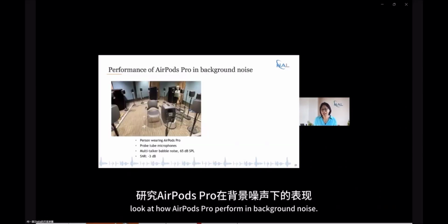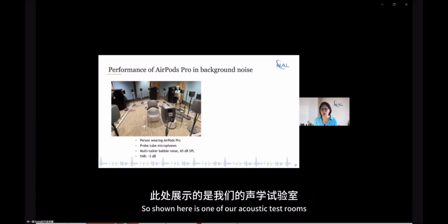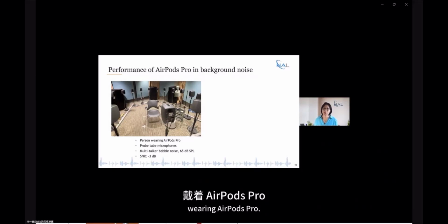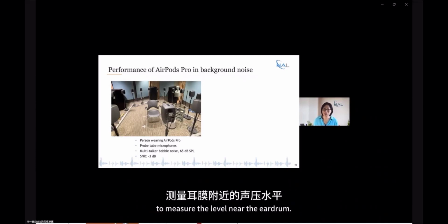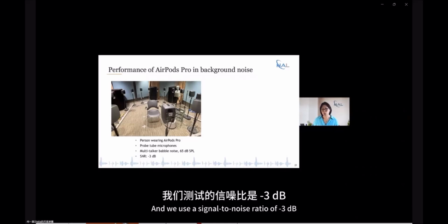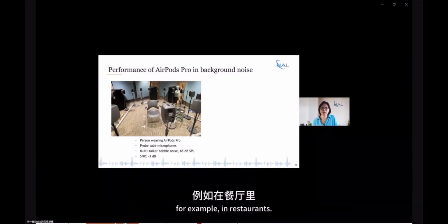Our next phase was to look at how AirPods Pro perform in background noise. So shown here is one of our acoustic test rooms with a circular array of loudspeakers. We have a person sitting on that chair in the middle wearing AirPods Pro. We put probe tube microphones in their ear to measure the level near the eardrum. There's multi-talker babble noise coming out from the speakers at a level of 65 dB SPL, and we use a signal-to-noise ratio of -3 dB, which is quite a challenging but common signal-to-noise ratio experienced, for example, in restaurants.